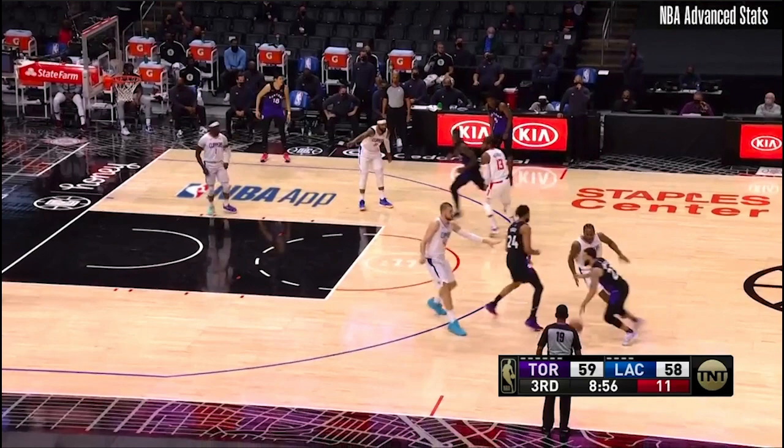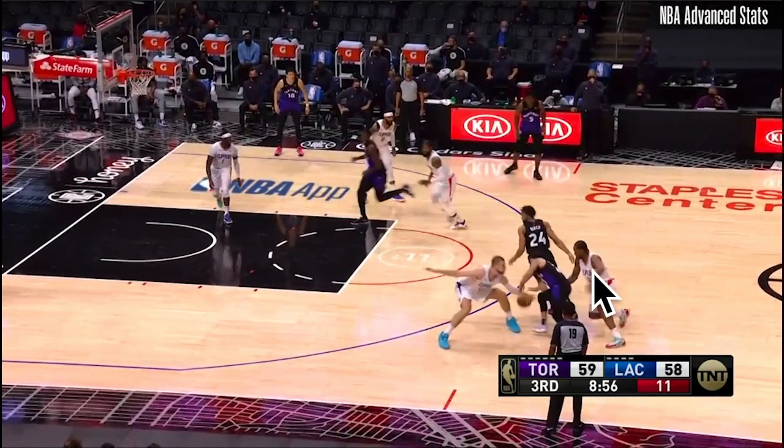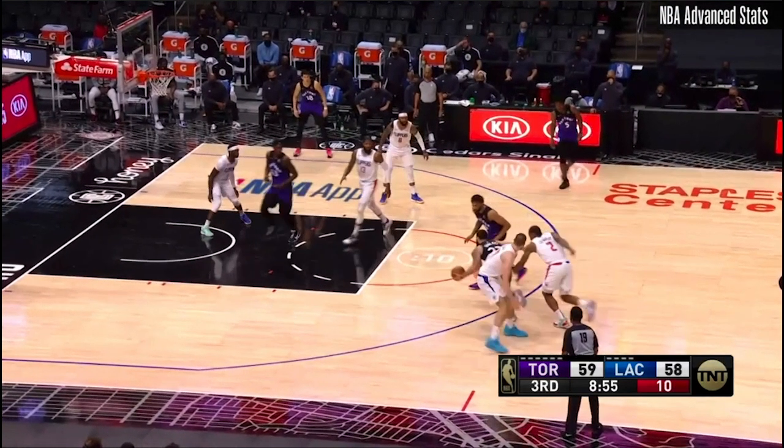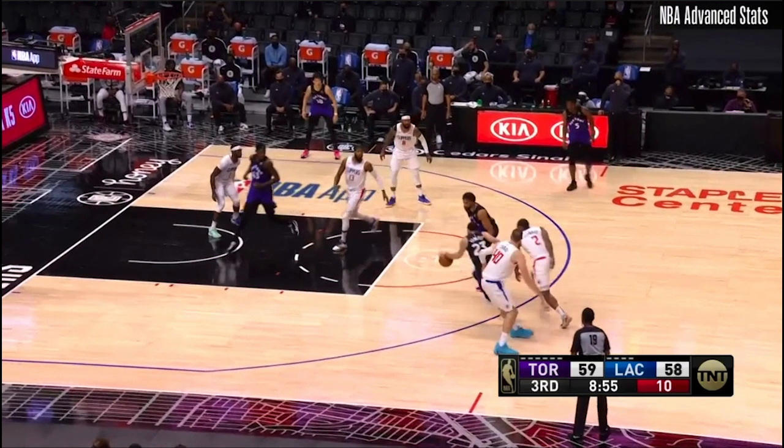You could turn the ball over, you can get trapped, and mostly you just turn the ball over. But Fred with a quick crossover right there gets super low and drops both guys. You see Kawhi's reaching, you see Zubac is reaching, but neither guy is going to get a piece of Fred. And Fred's going to turn downhill. Now the whole entire play is mostly in advantage for the Raptors now.